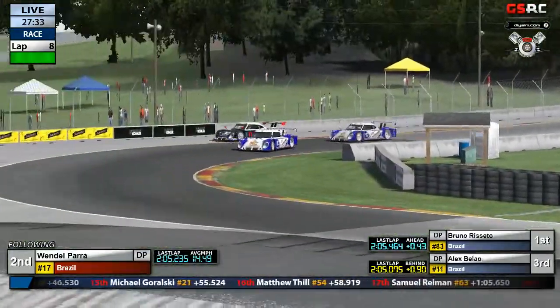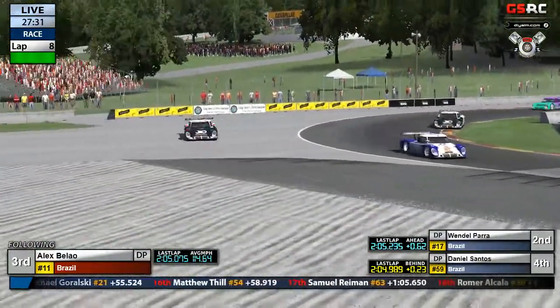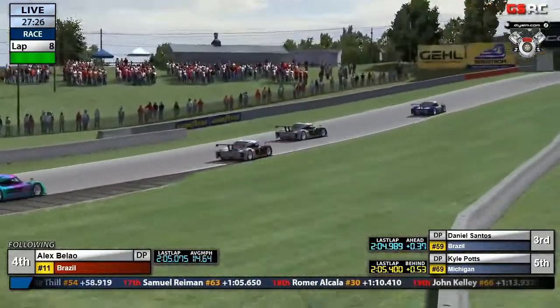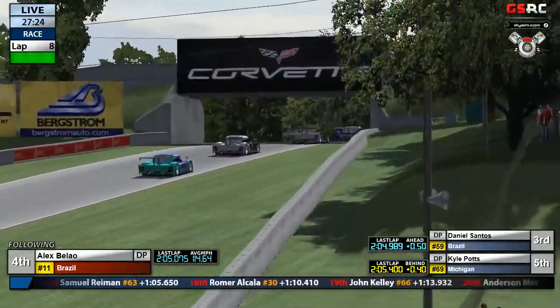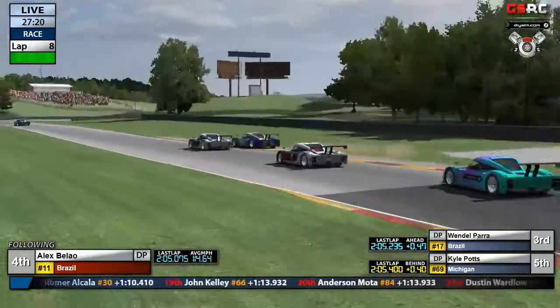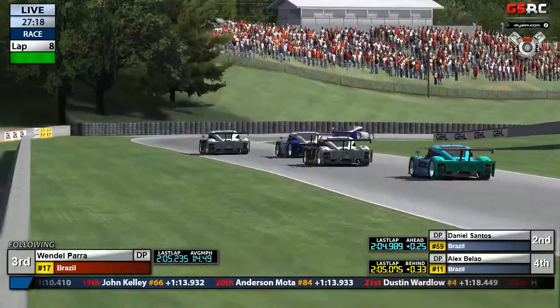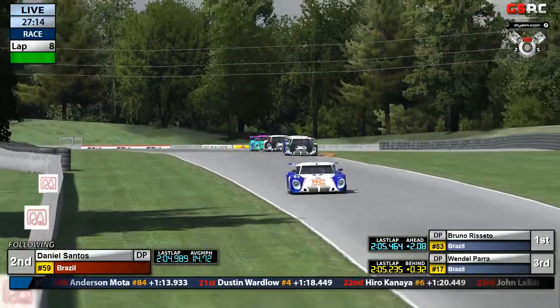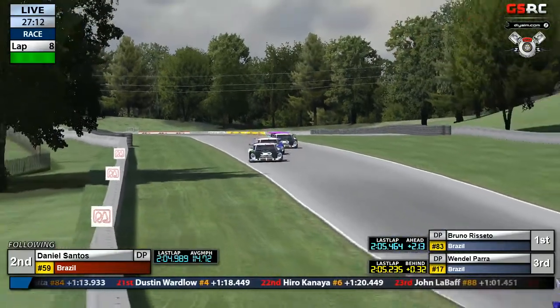Because we've got a pass going on, although it seems to be going wrong, as it looks like Bilal went too deep, and in fact, he's lost a position to his teammate Daniel Santos, who we suspect will hand that back relatively quickly. But Para once again able to hold him off, but now he's lost a position to Santos, who slips on by in turn 6, the tricky turn 6, Bill. Woo, that's some good racing up there.